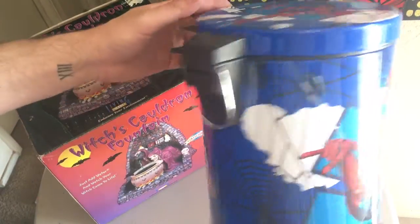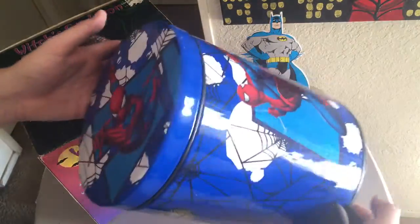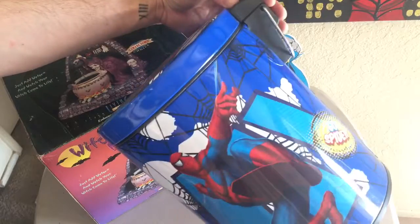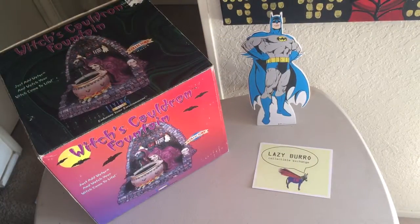Alright, this is a cool little find. This is just a Spider-Man wastebasket. A little push pedal wastebasket. So, cool little office, bathroom, small space trash can. Nothing wrong with that. Hey, you put a Spider-Man logo on it, I'm pretty sure I'm gonna buy it.